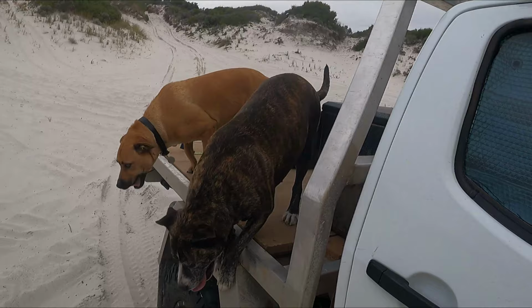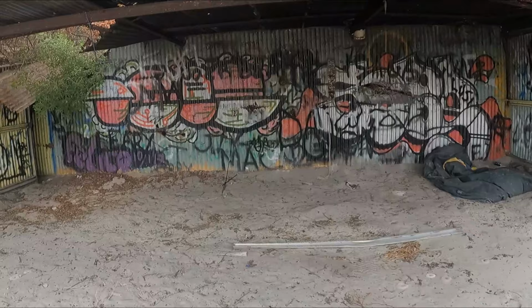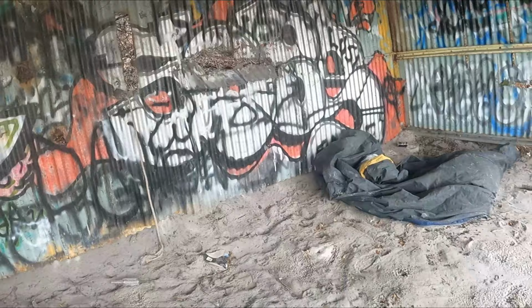So this is just an old fisherman's shack slash camping shack just in the bush out the dunes. It's pretty good, we've had a few nights here. It's a good little shelter. Bit destroyed now, and people always leave a lot of rubbish here. Pretty run down, and probably be gone in a few years.